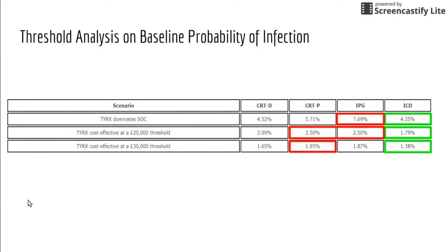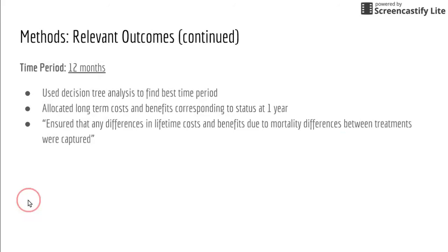Since TYRX would mainly be used in high-risk patients who would easily reach these percentages, the table shows that TYRX would be an effective option for its indicated purpose. The red shows the upper range of percentages that would need to be reached for TYRX to be cost-effective, and the green shows the lower range. As you can see, as stated in the outcomes, TYRX was seen to do best against CRTD and ICD, and less so against CRTP and IPG.